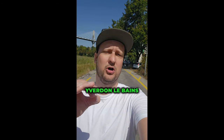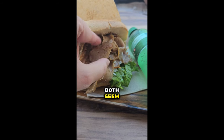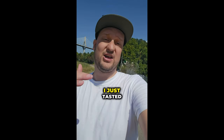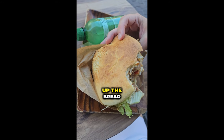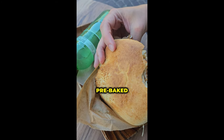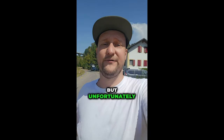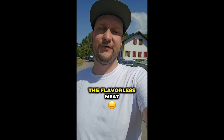L'Olivier in Yverdon-les-Bains. They have two different meats, one lamb and one veal meat. Both seem to be from the factory. I took the lamb meat and unfortunately it didn't have any lamb flavor at all. I just tasted the spices. There are a lot of vegetables in the kebab and it heats up the bread in the oven. Even though it's pre-baked, it's pretty good bread. The sauces are decent. It's a decent kebab, but unfortunately I can only give this kebab a 6 out of 10 because of the flavorless meat.